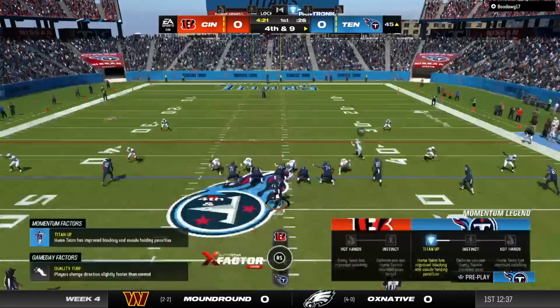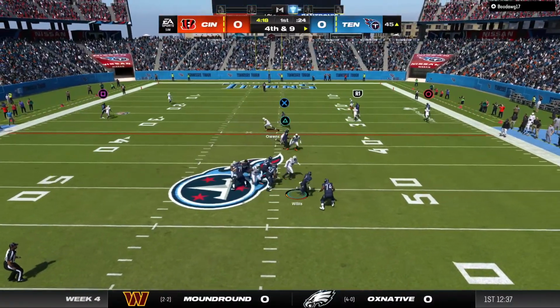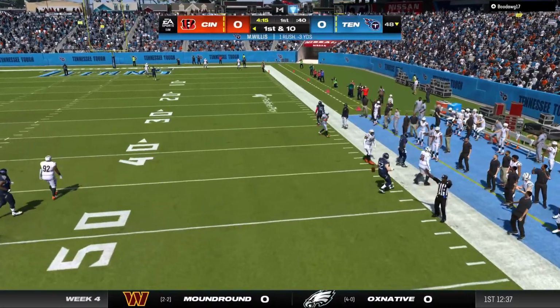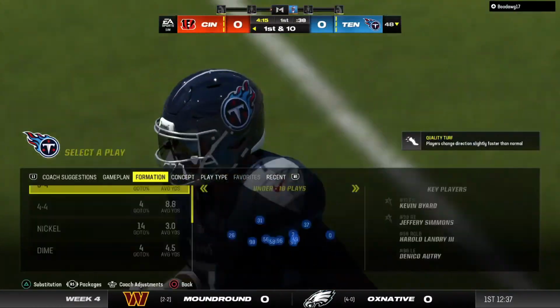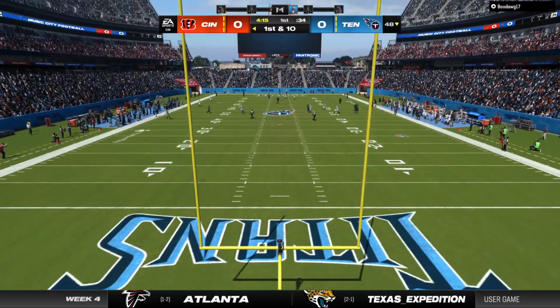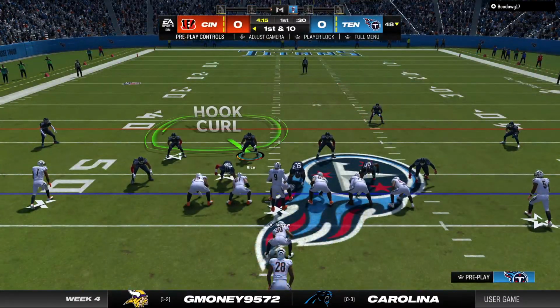And on their first drive, the offense staying out there. They're going to go for it on 4th. Eluding the pressure, right, and he is going to be out of bounds a mile away from that yellow line, and that will become a turnover on downs. And that could be a major momentum swing here early, because the defense stopped them.